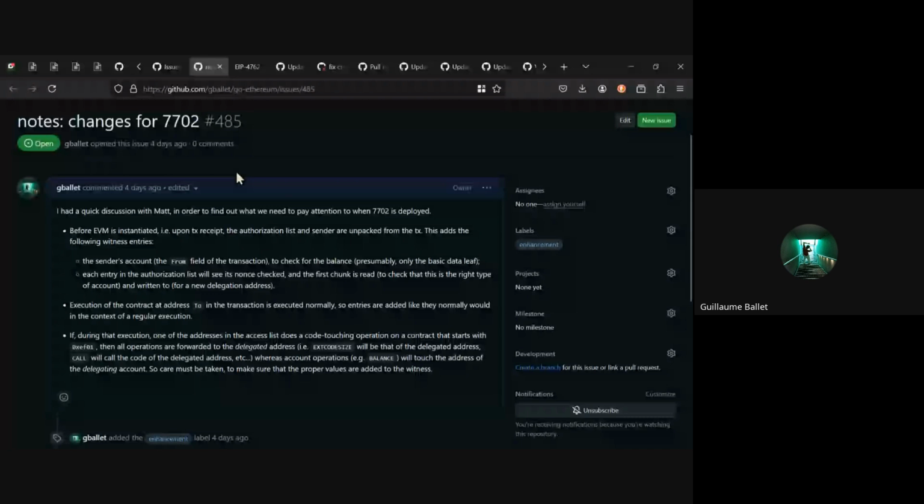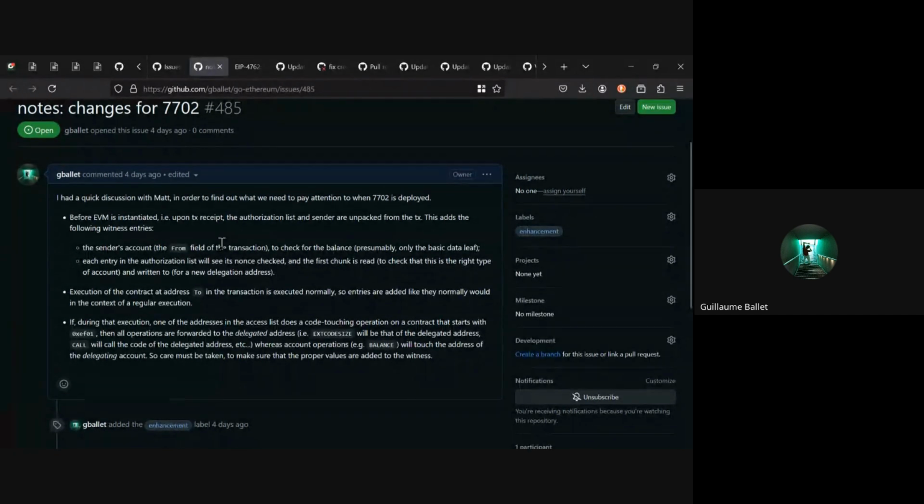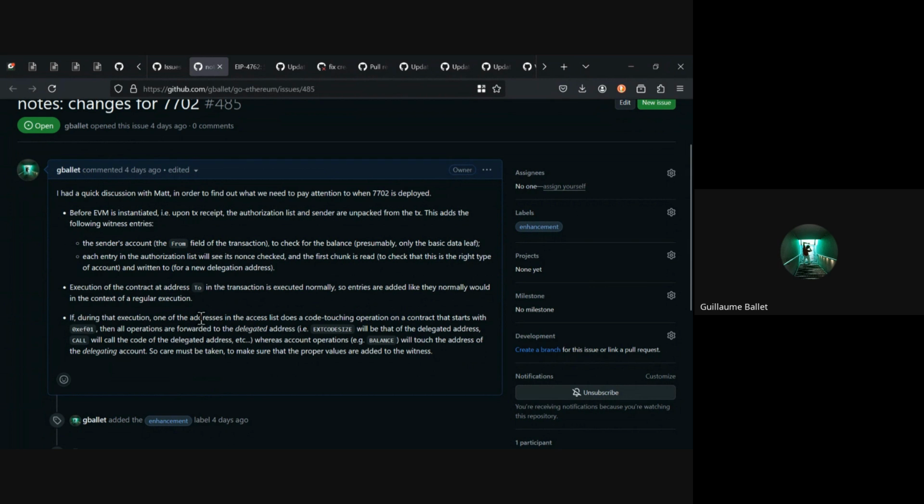Right, and I did have some notes because Matt from the Geth team explained to me what 7702 entailed. There's an issue in the Go Ethereum repo that explains what 7702 does. Compared to EOF, at least 7702 looks pretty simple. I'm giving you the 5-second summary.